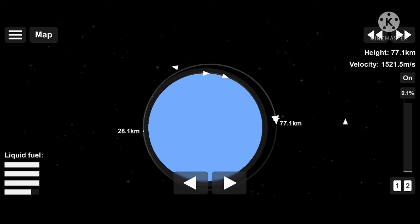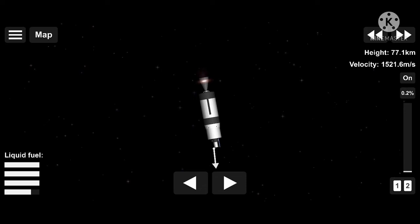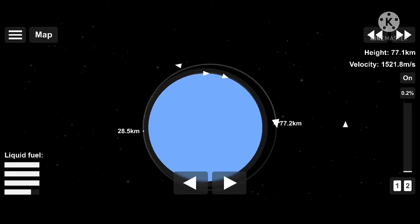HVB discharge holding nominal. Stage 1 main chute deploy.